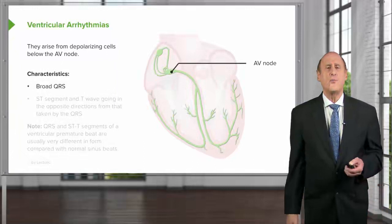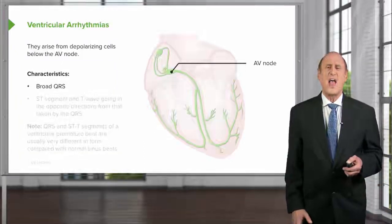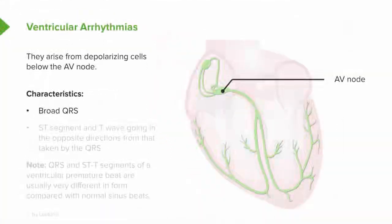And almost all of these ventricular arrhythmias that occur below the AV node have abnormal conduction through the ventricle, so there's a broad QRS, usually more than 3 little boxes, that's 0.12 seconds.